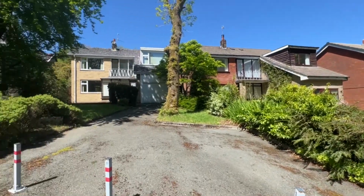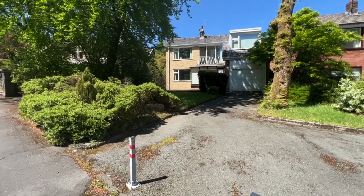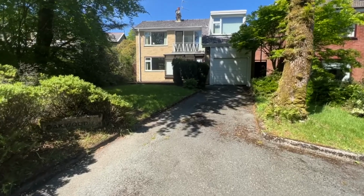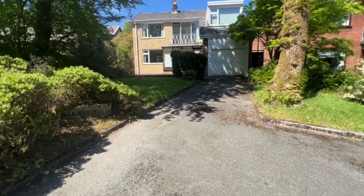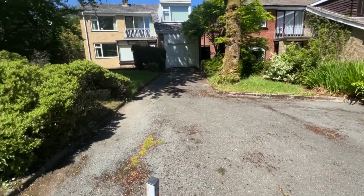Spin the camera around so we can have a look at the front of the property. We've got garden areas to either side of the driveway, integral garage, electric up and over door, and driveway parking, probably for around 3 cars.